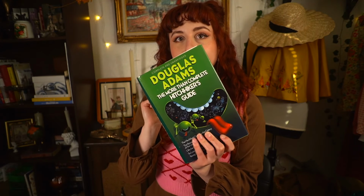In fact, I'm pretty sure I saw a paperback version of this at Barnes & Noble for like $30-something, and I didn't buy it because I didn't want to spend that much on a book. And this was $3.99, so $4. Definitely worth it. Let's see what it looks like without the dust jacket. I'm always taking dust jackets off.